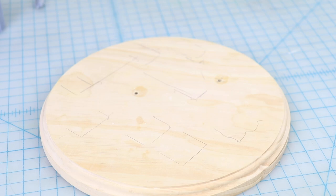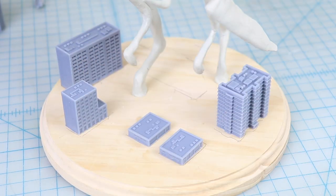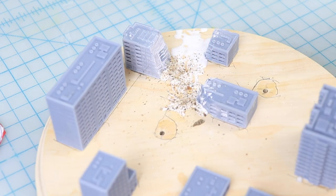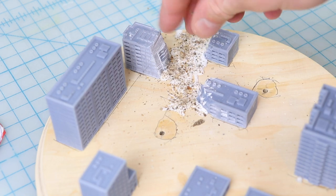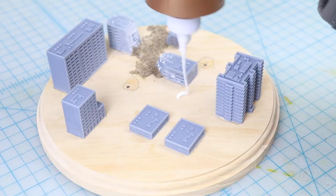To give this fella some massive scale, I 3D printed some buildings and I scattered them out on the wooden base. On these back buildings here, I destroyed them partially to make it look like the monster had just kicked his way through, and then put down some sand to look like rubble.